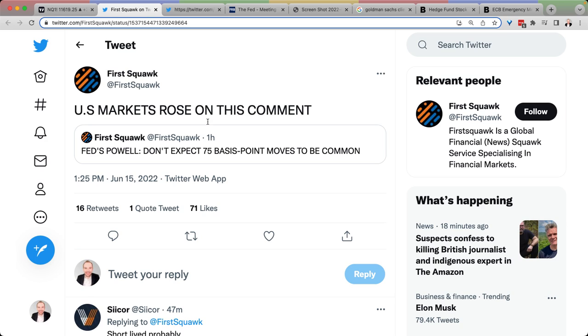So we look here and see Powell's comment: don't expect 75 basis point moves to be common. So what is he saying? We are moving faster on the front end to make sure that we have more control and more flexibility, but do not expect these to be common. Market loved that. So this is actually quite positive.